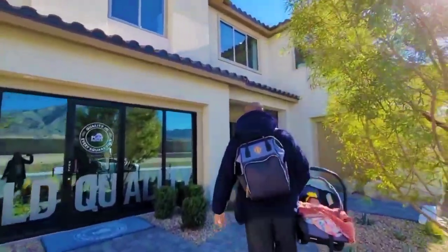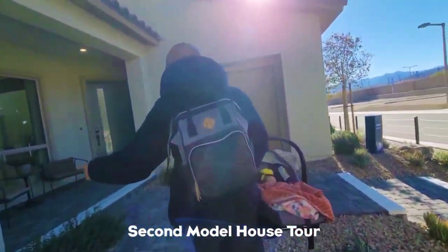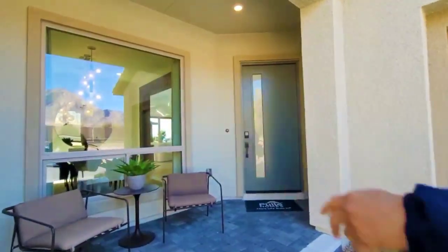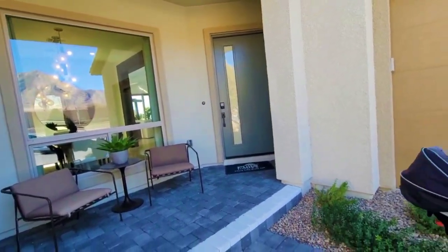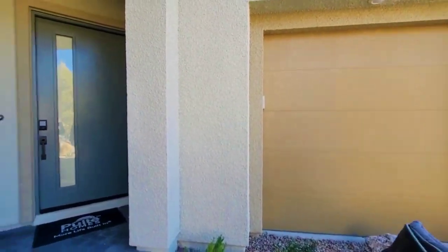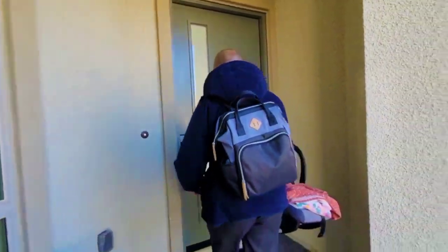Guys, this is the second house. Viewing. I like how they all have the front porch. You know? So you got your two-car garage here. You got your one car garage here. So three. Okay, go inside. Are you excited to see the second house? I wonder if it's better than the first one. The first one is really nice.